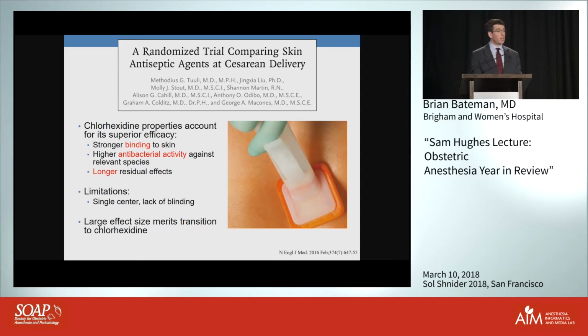A potential limitation of this study is that it was conducted at just a single center, always raising the question of generalizability. It was also impossible for the investigators to maintain blinding because of the difference in the consistency of the prep solutions and the color. That said, I think the large effect size that they observed merits transition to chlorhexidine. And we use chlorhexidine routinely for skin antisepsis, except in the setting of a stat cesarean delivery, where our obstetricians do an iodine splash.